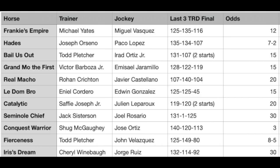Le Dom Bro was 2nd in the Fountain of Youth, chasing the pace from the inside post. Could not go with Dornoch, but he battled and gave that one a little bit of a battle, but he just couldn't go with that one late at 27-1. He's going to be a big price in here, and in his 3rd start after a layoff, he'll probably chase the pace.